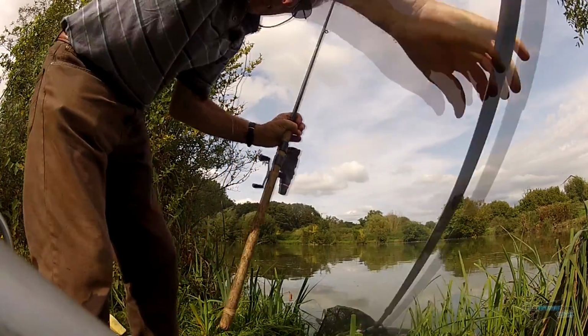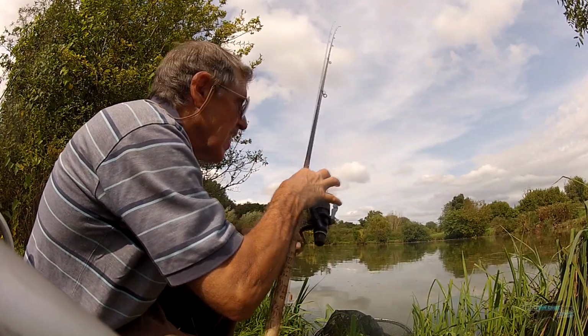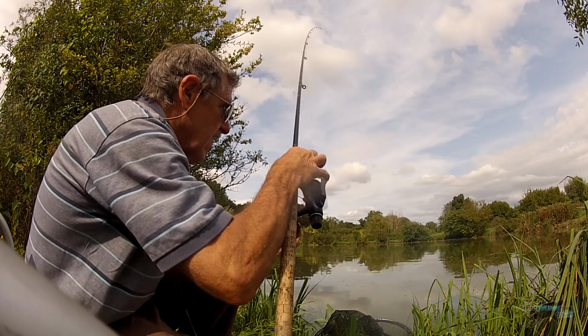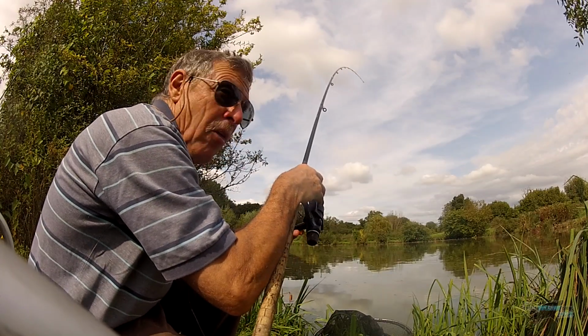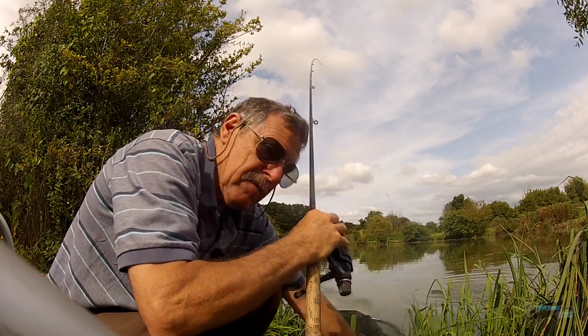What I've done, I'll show you in a second, is I've slopped up some bread, so it's sinking, some bread flake, mushed it all up, put it in a bucket, so it's sinking, and that gives me a target to aim for, because I think they're taking bits of flake that's going down off the crust that the carp aren't taking. It's another nice bream. Man, you could get yourself a good bag of fish here.